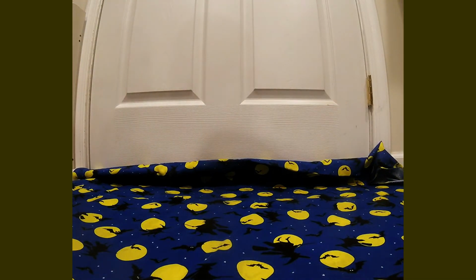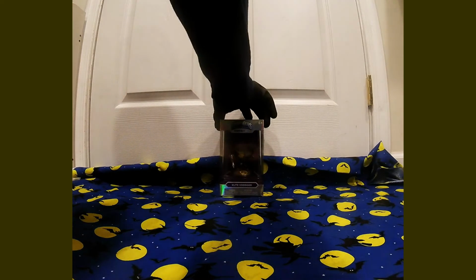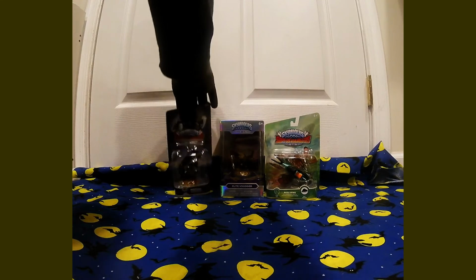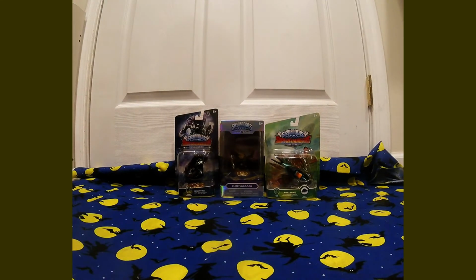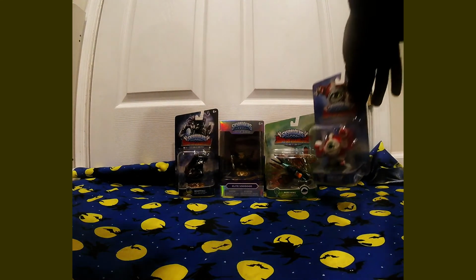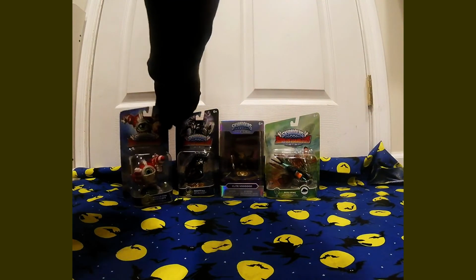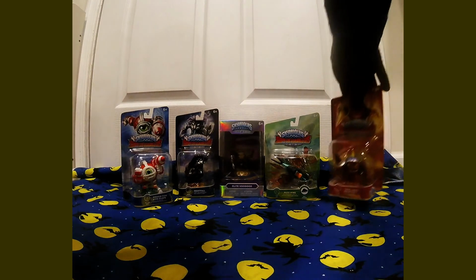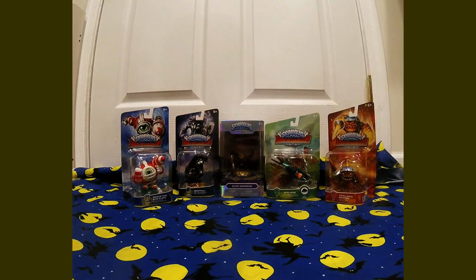Next, this is probably something nobody's going to care about except me, but the only reason I got these is they were marked down. I got some Skylanders: Elite Voodoo, Buzzwing, Nightfall for Superchargers Racing, Mistletoe Dive Clops. One thing with this camera, it's wide angle, so I can do this. And Eruptor Lava Lamp.